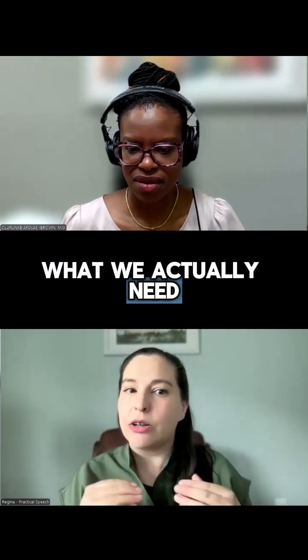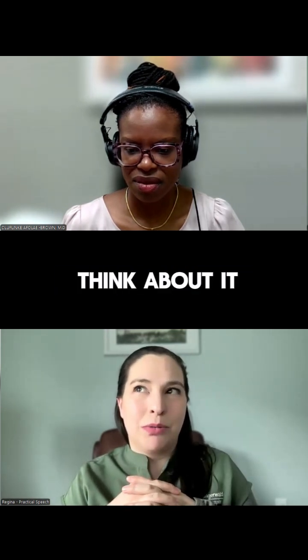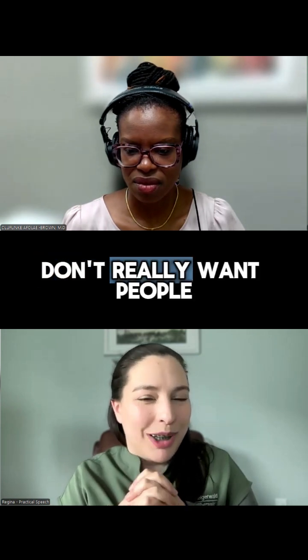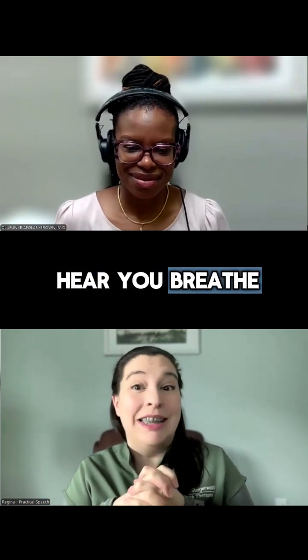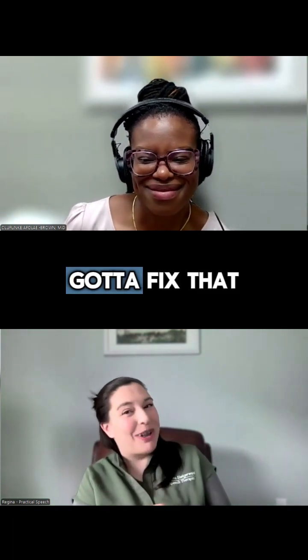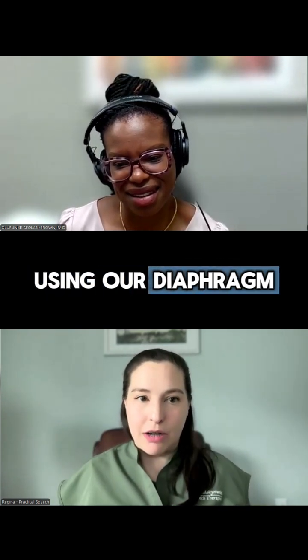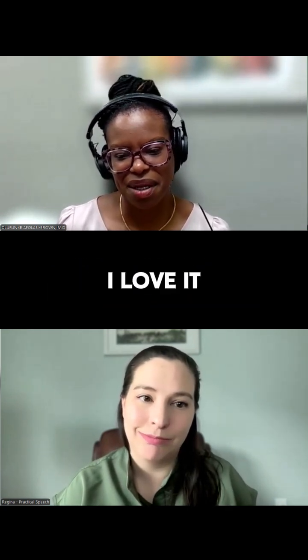What we actually need are nice, gentle, soft breaths. If you think about it, you don't really want people to be able to hear you breathe. And if they can hear you breathe, that's probably wrong. Something's up. Got to fix that. So we want these really quiet breaths that are filling up our lungs, using our diaphragm, using the right muscles to get it to move. I love it.